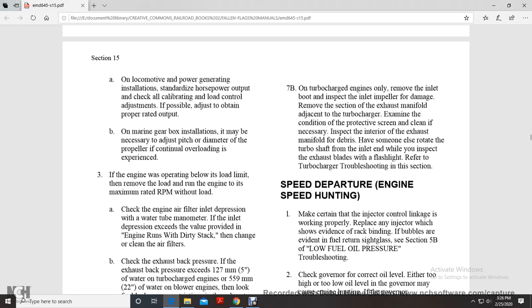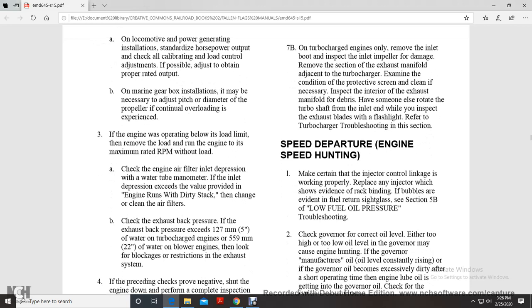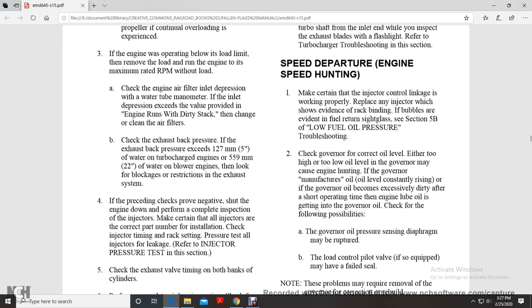Engine speed hunting. Make certain that the engine control linkage is working properly. Replace any injector showing evidence of rack binding. If bubbles are evident in the low fuel return sight glass, see section 5B, low fuel oil pressure troubleshooting.